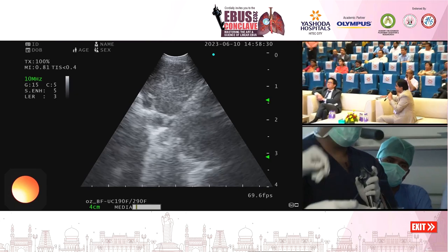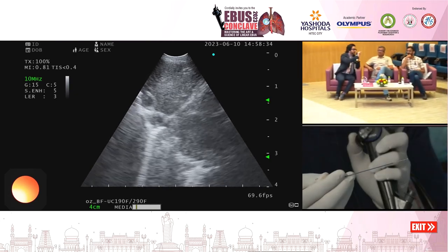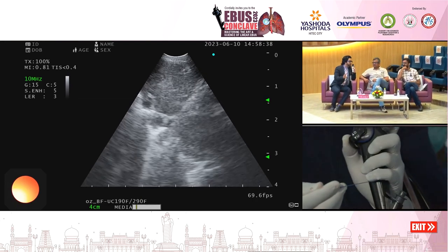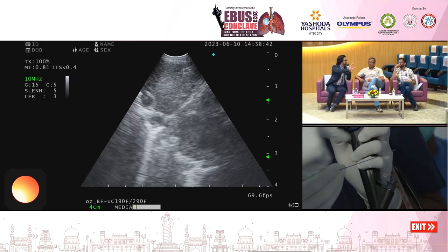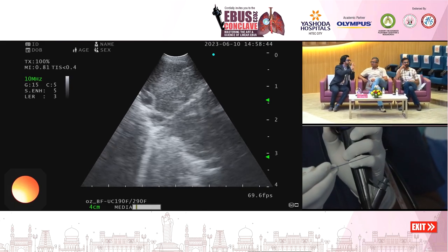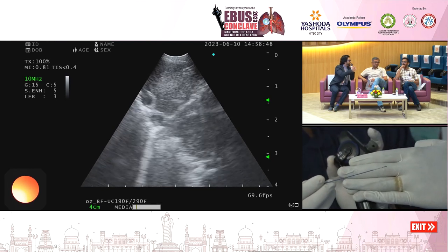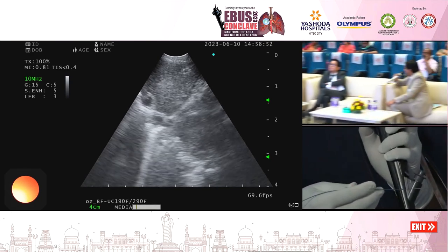Some centers use the cryoprobe to touch the entry site to create a bigger track. But I think 1.1 is good for the sample and for your EBUS scope. Mind you, none of the companies are saying that your EBUS scope is meant for the cryoprobe. So if something goes wrong, you have nothing to claim. The company won't repair it.